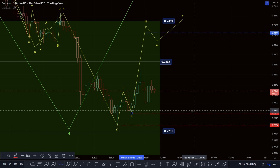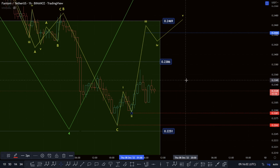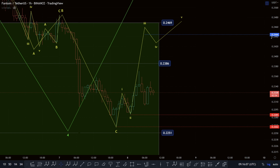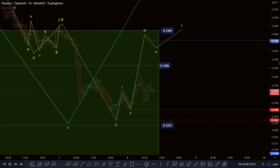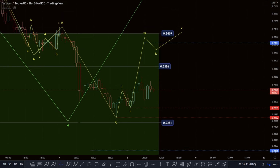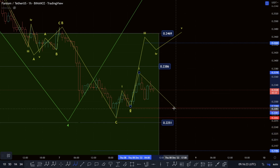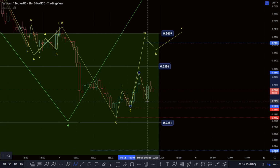Should we hold these areas, then we could still be looking for this bullish potential to the upside. Though really we'd want to see a move up to this 24.44 area for confirmation. And then if that does play out, this could come down slightly more as well. This could be an A, a B, and a C, and we come down low and maybe retest some of these low points here, but we wouldn't want to cross this 22.85.